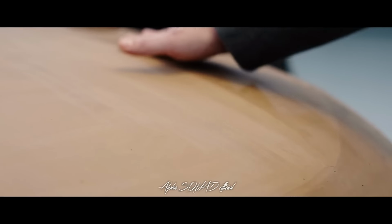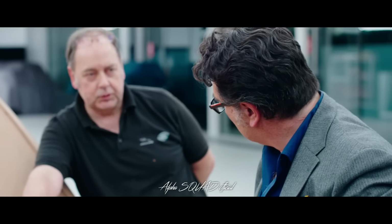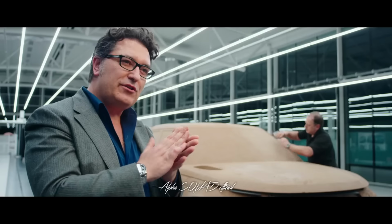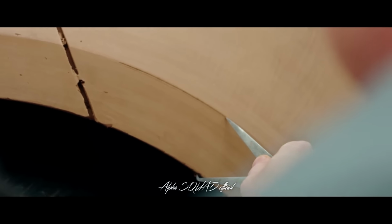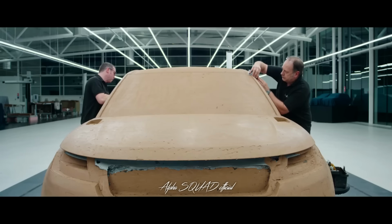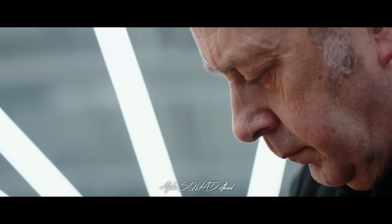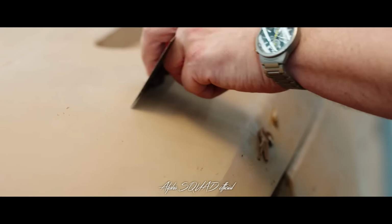Yeah, that's looking pretty good. If we can try to take a little bit out. Yeah, sure. Nothing can replace human skills when it comes to sculpting the clay. Clay is a material that really is very flexible. It's very useful when you're trying to refine very, very precisely each section on the car. This precision is down to the artistry of the modelers themselves. Clay modelers are the hands of a designer, so they are so critical.